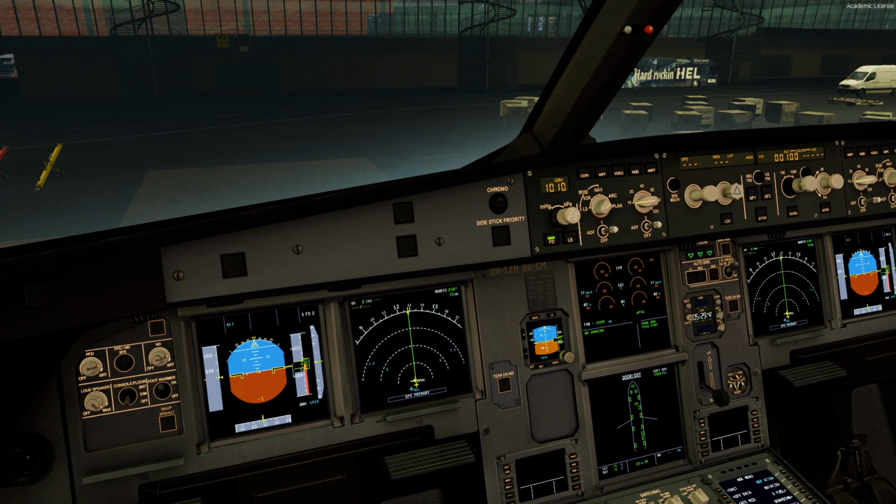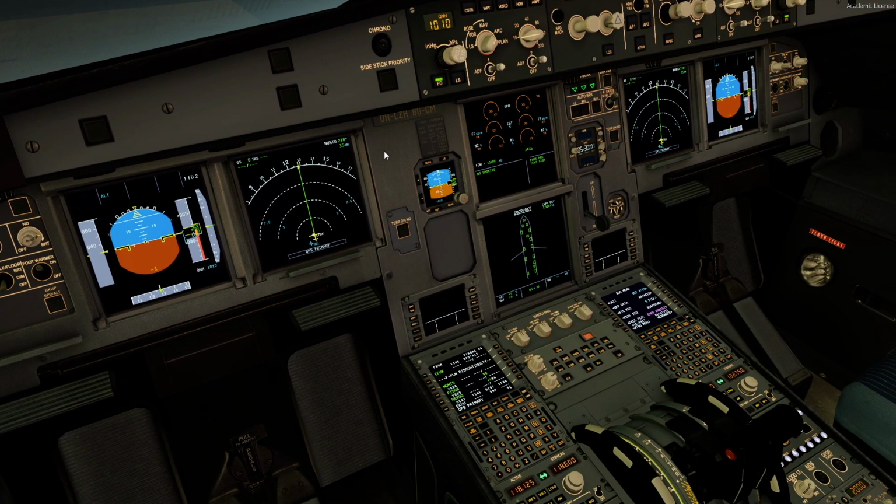Helsinki ground, Finnair 8 Romeo Kilo, radio check. Finnair 8 Romeo Kilo, Helsinki ground, read you 5. Helsinki ground, read you fine, Finnair 8 Romeo Kilo, information Oscar, requesting clearance to Copenhagen. Finnair 8 Romeo Kilo, Helsinki ground, you are cleared to Copenhagen, runway 22 right, Nunto 3 November departure, squawk 6022. Cleared to Copenhagen, runway 22 right on the Nunto 3 November departure and squawk 6022, Finnair 8 Romeo Kilo. Finnair 8 Romeo Kilo, your readback is correct. Contact tower 118.16, pushback. Wilco, Finnair 8 Romeo Kilo.